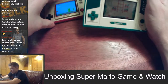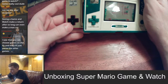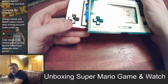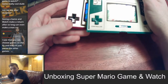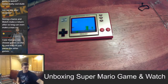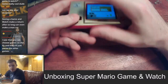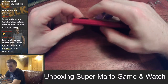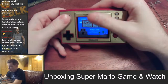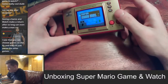There it is. See, you can see the different D-pads here. The Game & Watch D-pad is much smaller. Well, I'd say about 10% smaller, 10 to 20% smaller. It looks like they just took an NES D-pad and stuck it on there. Regardless, it feels great. It's chunky. There's a lot of play in it. Look. It's clicky. It feels good. And man, it's just a gorgeous piece of hardware.